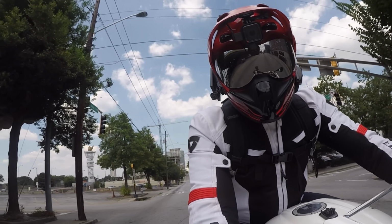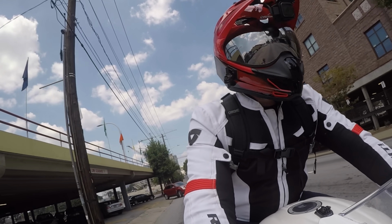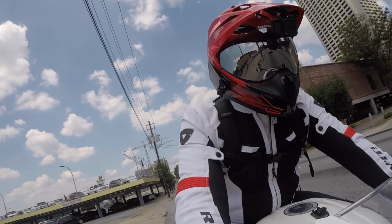I will tell you, it's been so long since I rode this bike. I'm already not used to the clutch. So you're probably going to hear me pulling the throttle way longer than I actually should.